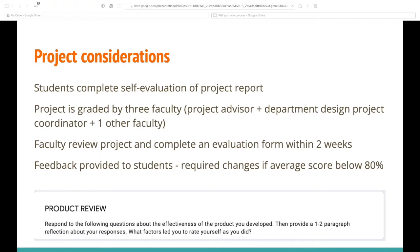So are we supposed to have our proposal and everything submitted and approved before we register for the project credits? The only requirement is you can't register for more than 2 credits of 698, which is the project and portfolio credits. You can't register for more than 2 of those until your project proposal is in place. But other than that stipulation, when and how you register for them is up to you, whatever makes sense. You can save them all to the very last semester if that's best for you financially. Or you can spread them out.